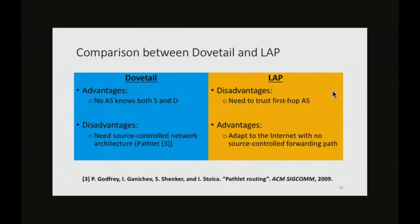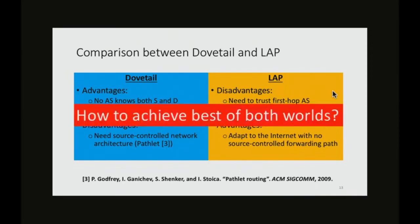So here's a brief comparison between Dovetail and LAP. Dovetail prevents any AS from knowing both source and destination, which means better security than LAP. However, to use this fancy Dovetail setup, the source has to control the forwarding path and select the Dovetail node, which is not always possible in all network architectures. For example, in the internet, the source has little control over the forwarding path. Therefore, this cannot be used with the internet. So our question is, how do we achieve the best of both worlds? Meaning, how do we have better security and hide the knowledge of both source and destination from any AS, and also make the protocol work with the internet?